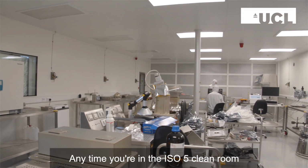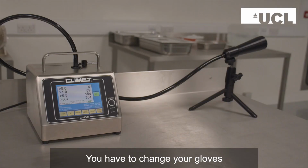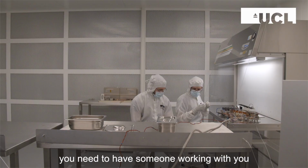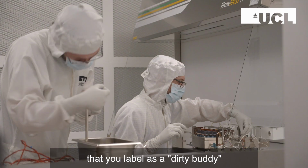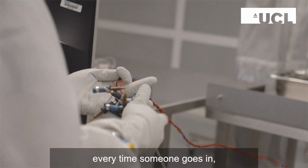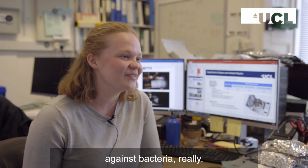Anytime you're in the ISO 5 clean room, you've got to be thinking about what you're touching. You have to stand in such a way. You have to change your gloves as soon as you touch something that's not considered clean. You have to know what is clean, what isn't. You need to have someone working with you that you label as a dirty buddy because they will be handling stuff that you shouldn't handle. Every time someone goes in, they need an observer. It's a daily battle against bacteria, really.